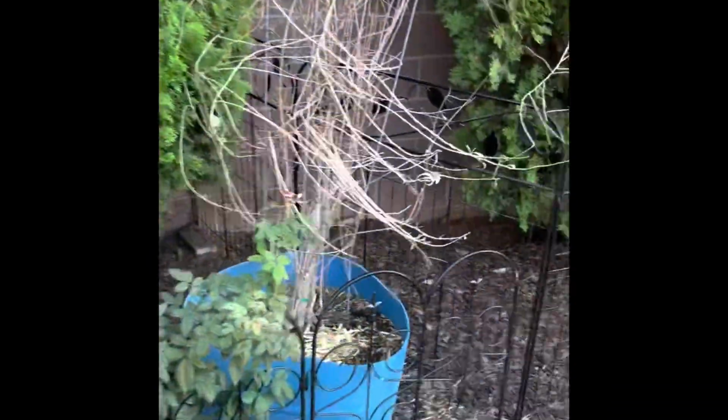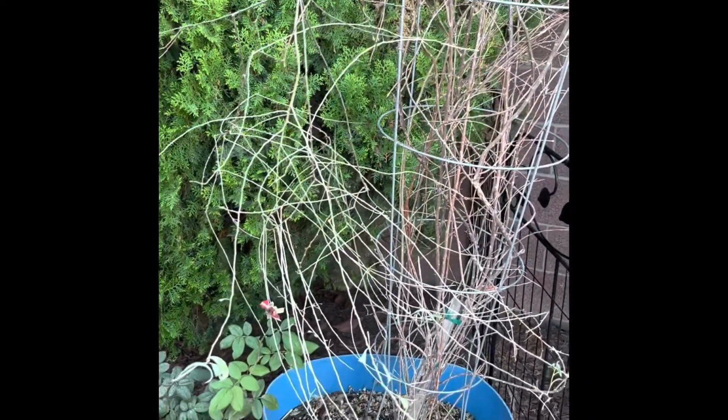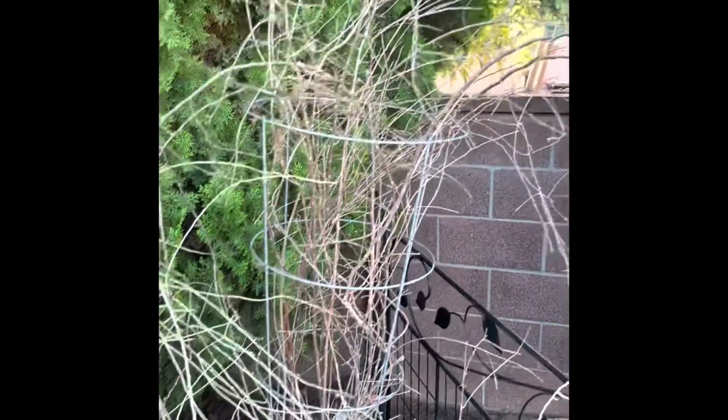And I came out here yesterday, and I've been having a war with the birds in my goji berry plant, and as you can see, it is bare again. I saw the birds out here on the plant just chewing all the leaves off of it. I said the leaves must be really tasty because it's bare again. I don't understand it.